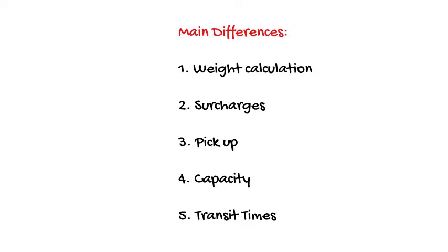Then you have the pickup. Certain couriers do come to pick up at your warehouse, certain couriers don't. And this means that you will have to schedule and book your own truck to deliver to their hub, and that's an additional cost. Then you have capacity, which means how many orders they can handle. So you have to make sure that they have enough capacity to handle all the orders that you currently have and the potential growth.